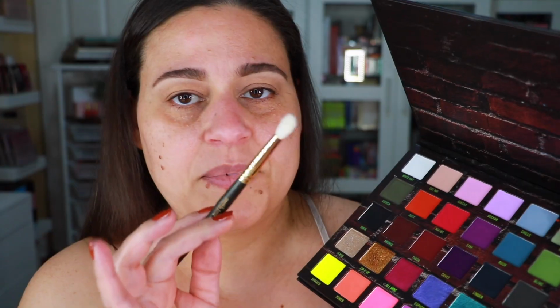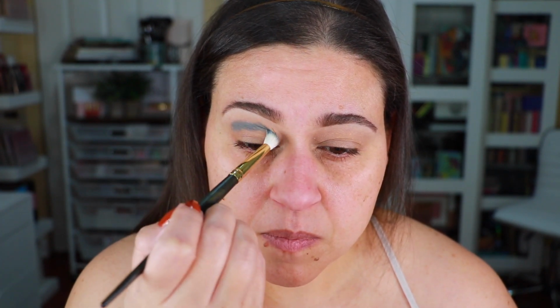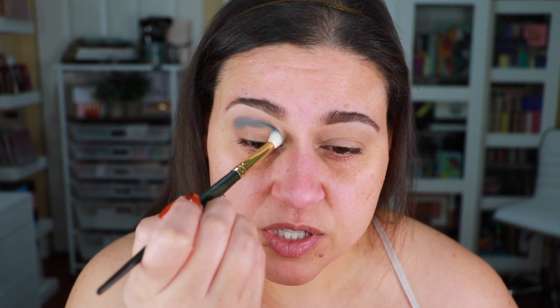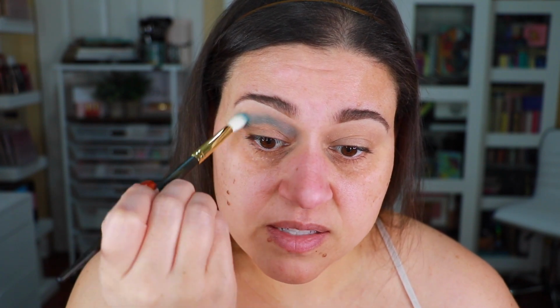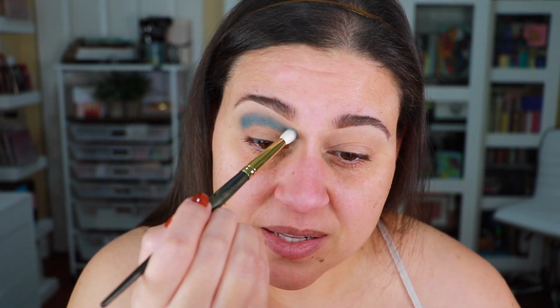Let's see what happens. I'm going to take my Smith 230 and start with the shade Rush. I did also already prime. I used the Makeup by Mario primer palette, and I set kind of above the crease with the powder. So I'm starting in with the shade Rush. It seems very soft, but also very easy to blend. You can see that I placed down the color, and with one dip, I was pretty much able to get my entire crease. You guys know I don't really have a crease. I'm going in a little bit more.